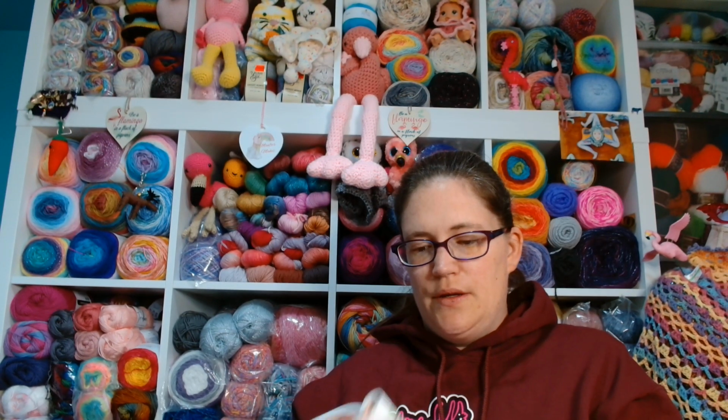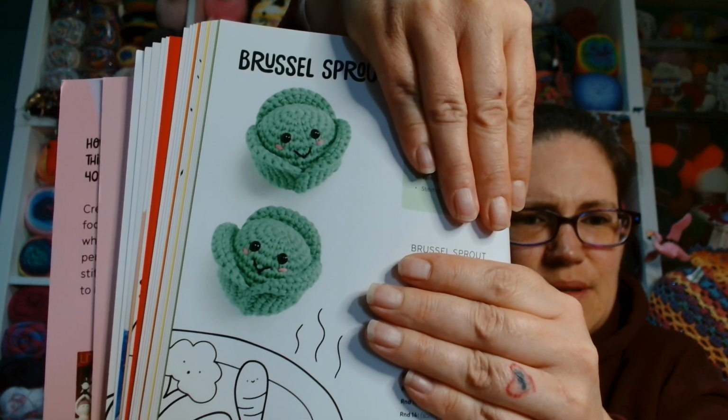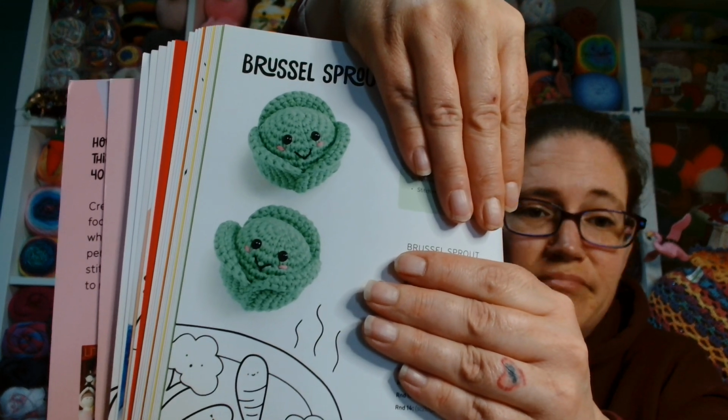And it includes Brussels sprouts. I don't like Brussels sprouts. These are cute. These I would have in my life, but to eat Brussels sprouts, no thank you.